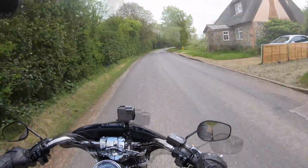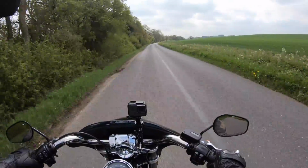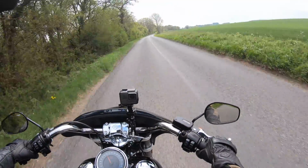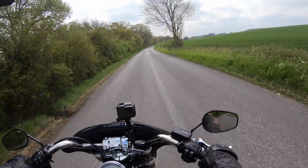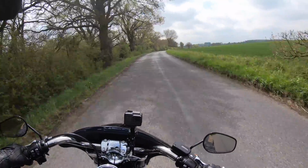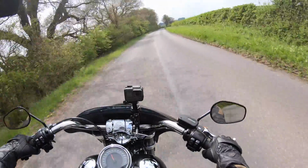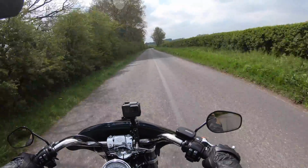So I'm thinking about this screen and where does it fit? Yes, it fits on the front of the bike, very funny. Now where does it fit in terms of not having a screen, or having the full screen on the full fat Harley Davidson Taurus?